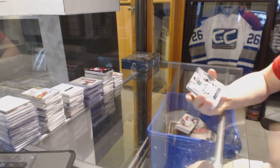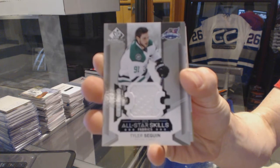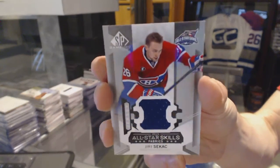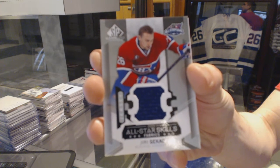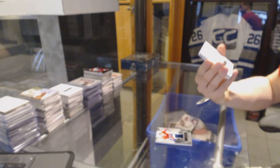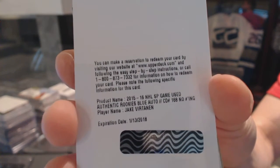All right, we've got an All-Star Skills jersey for the Dallas Stars, Tyler Seguin. All-Star Skills jersey for the Montreal Canadiens, Yuri Sikach. We've got a redemption for a rookie autograph for the Vancouver Canucks, Jake Virtanen.